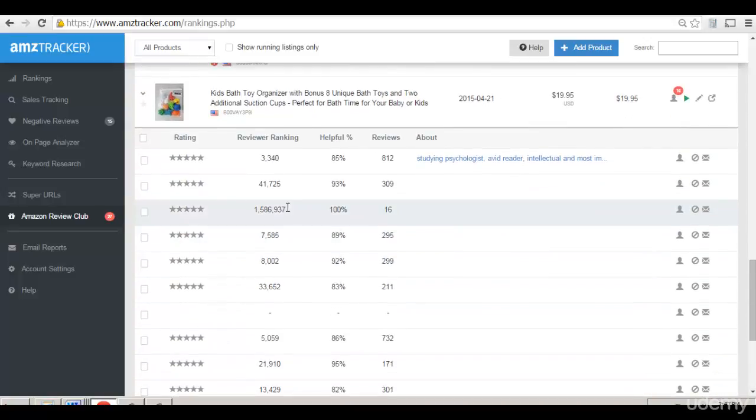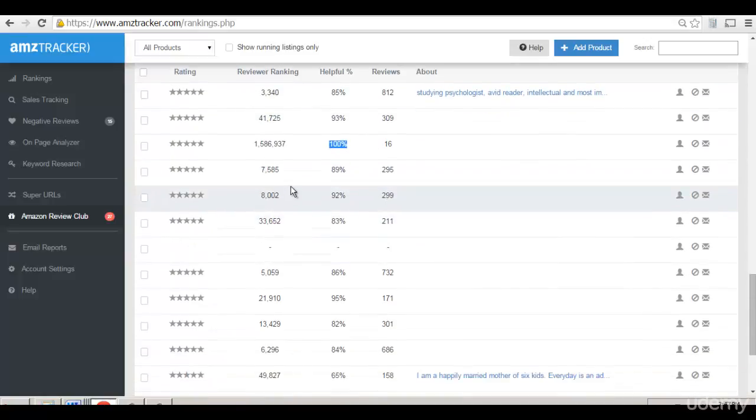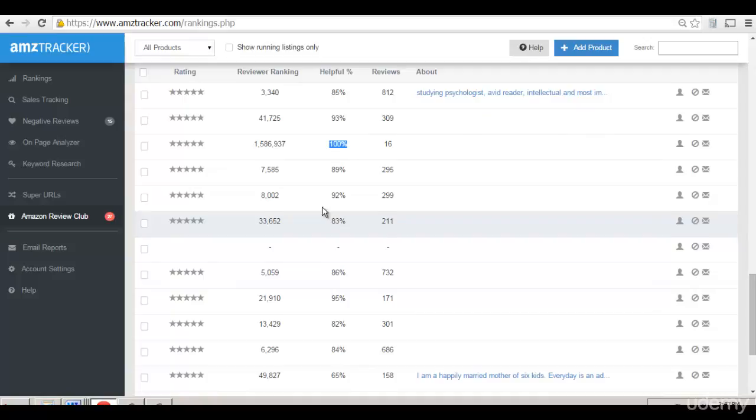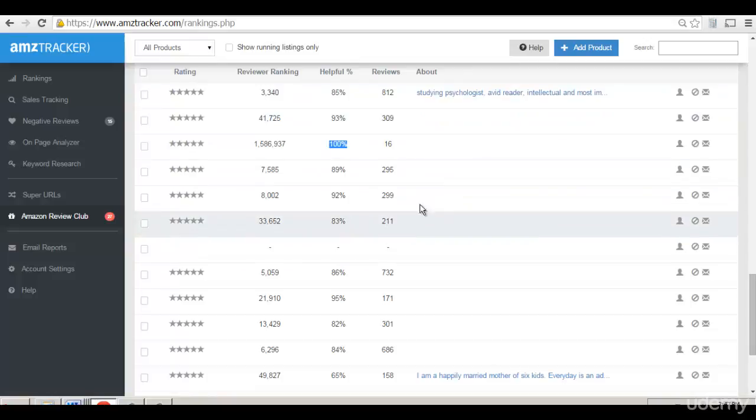Even this one, even though they're ranked very high, they've written 16 reviews and all of them are helpful. So, I might pick this person just because of that. So those are some definite ways that you can select the people in this platform. And sometimes they even give you a little bit of a write-up about themselves here. So this is a great platform to use.